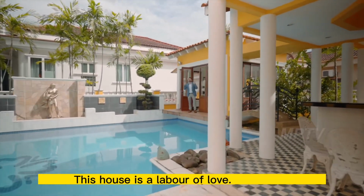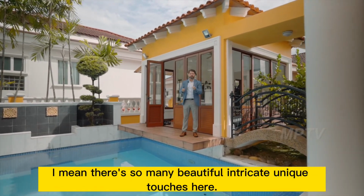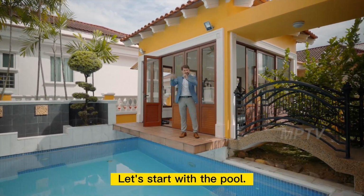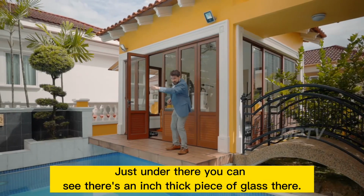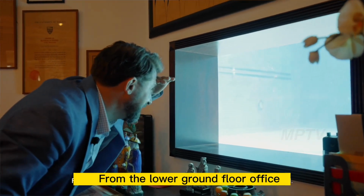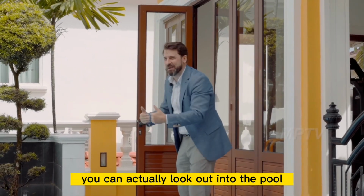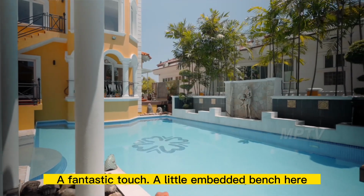This house is a labor of love. I mean, there are so many beautiful, intricate, unique touches here. Let's start with the pool. The pool is a fantastic size. Down just under there you can see there's an inch thick piece of glass. From the lower ground floor office, you can actually look out into the pool. A fantastic touch. A little embedded bench here in the pool as well.